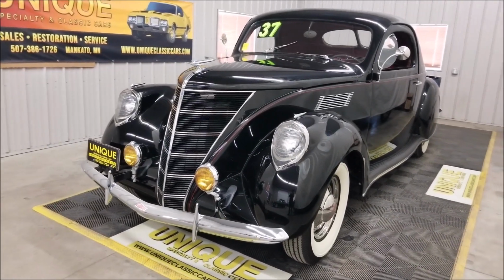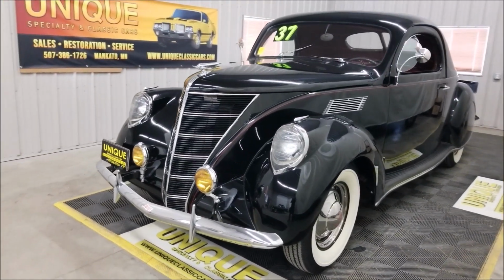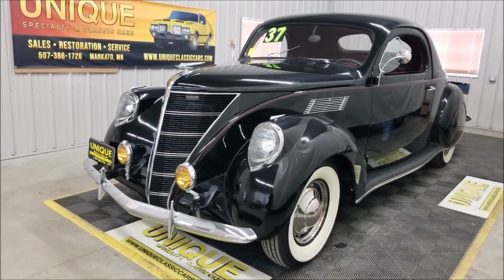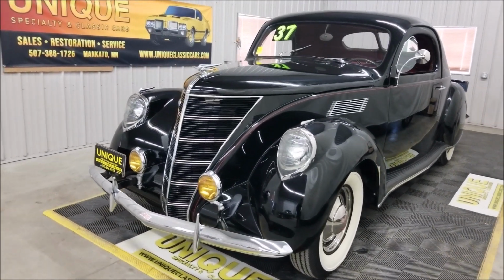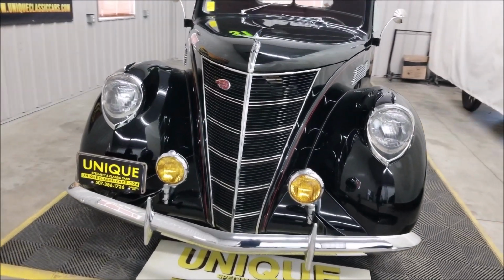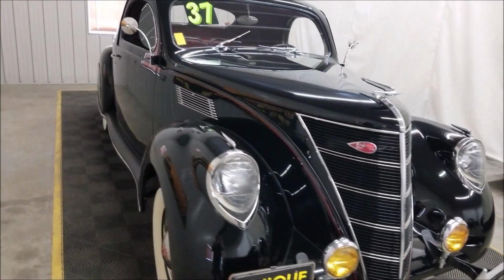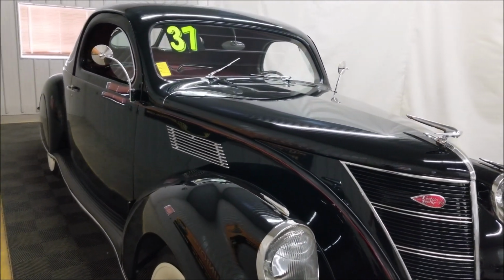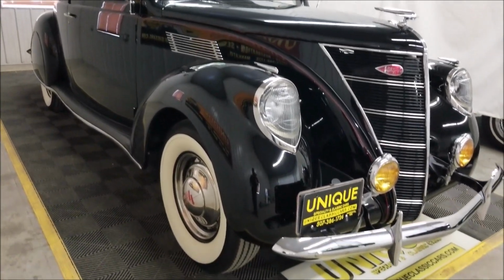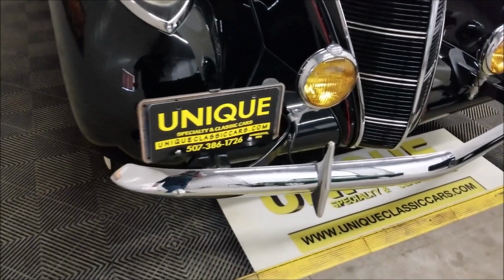The Lincoln-Zephyr debuted in 1936 actually, and I believe 37 was the first year of the coupe. This is powered by a 267 cubic inch, 4.4 liter V12 underneath the hood, and we're going to take a little peek at that later. It is an L-head engine, kind of derived from a flathead V8 of Ford, and that's paired with a manual 3-speed transmission, as most cars in this day would have come with. But this has that Art Deco look from the late 30s. It's just incredible. And this car, it is in nice shape.